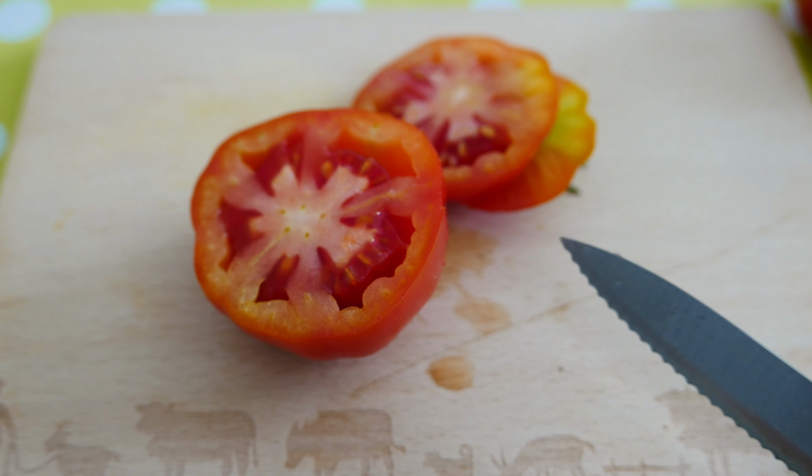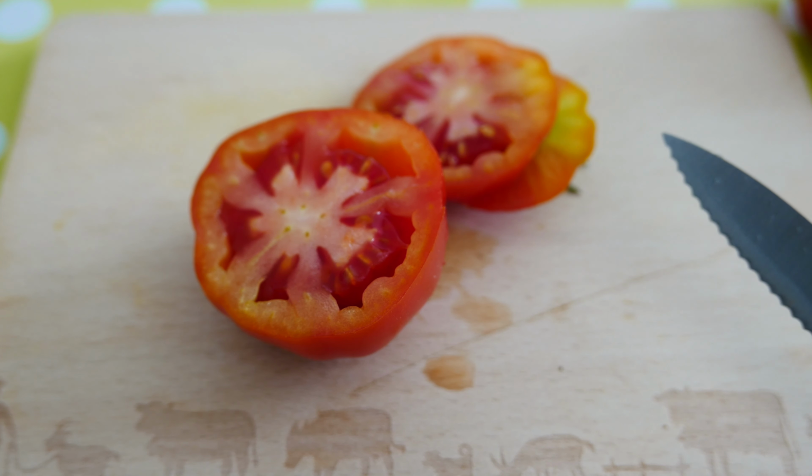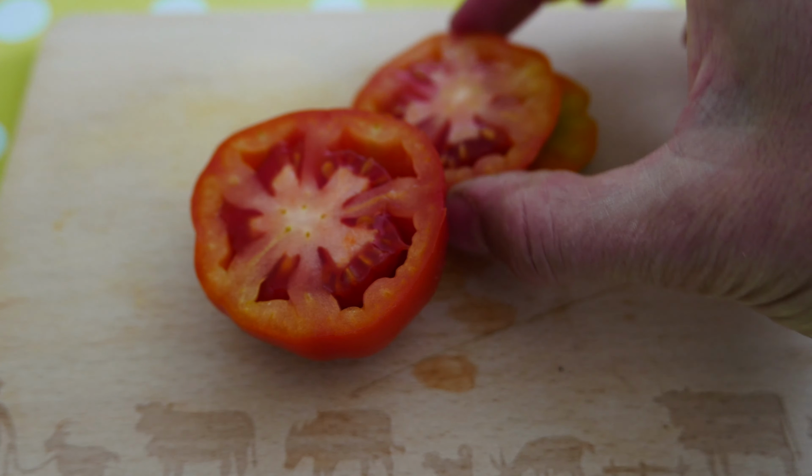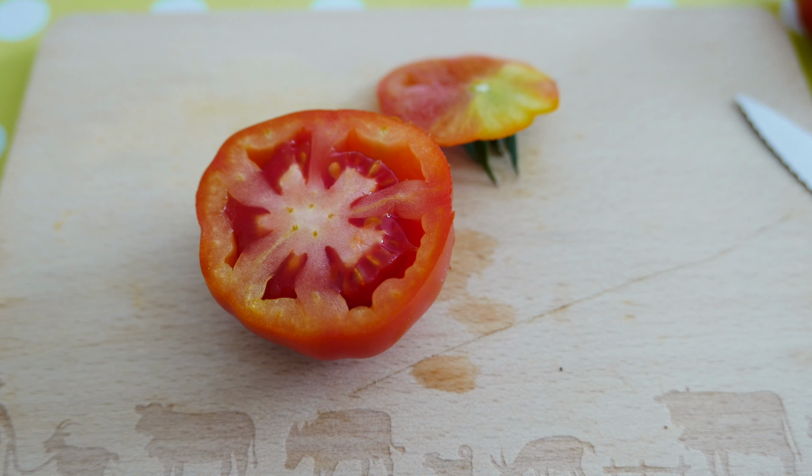So this here is the Zürich Original. Looks quite pretty. And tastes very good.